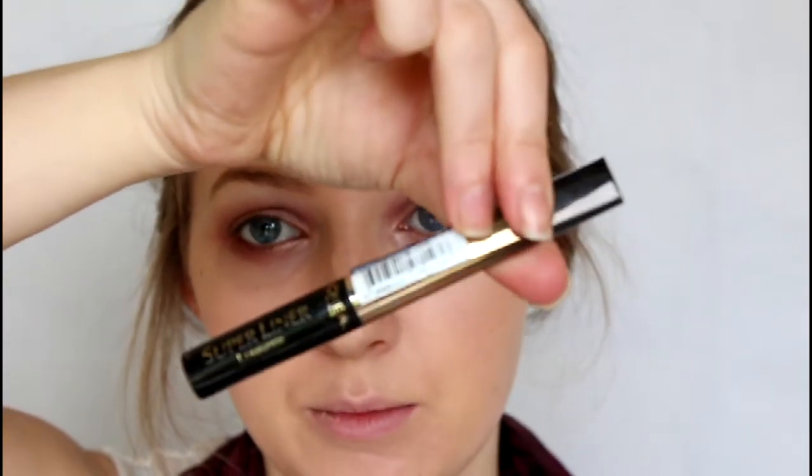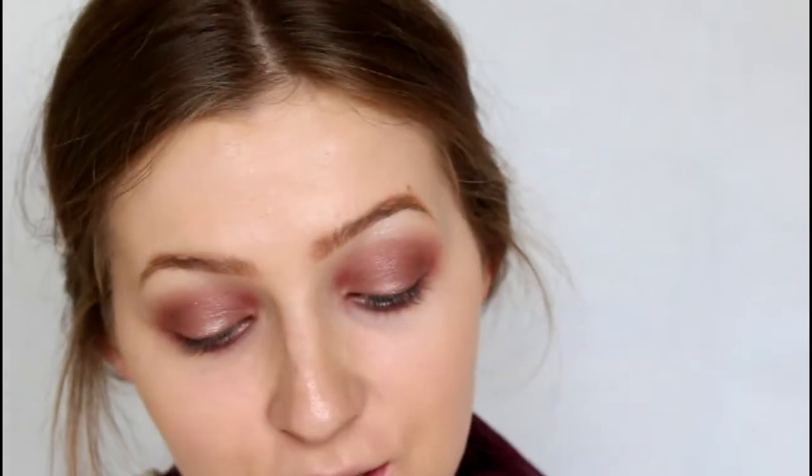Next, I'm moving on to liner, and I'm going to use the L'Oreal Super Liner, and this is in the shade Black Diamond, and this actually says it's for brown eyes, even though I've got blue eyes. I'm being a bit of a rebel, so I'm going to just place a thin line of this just on my top lash line.